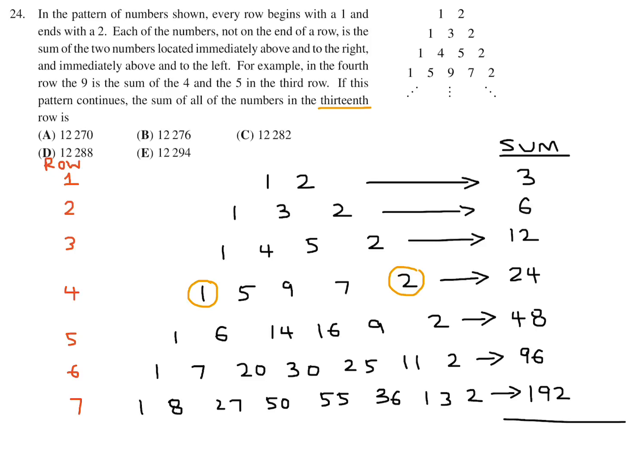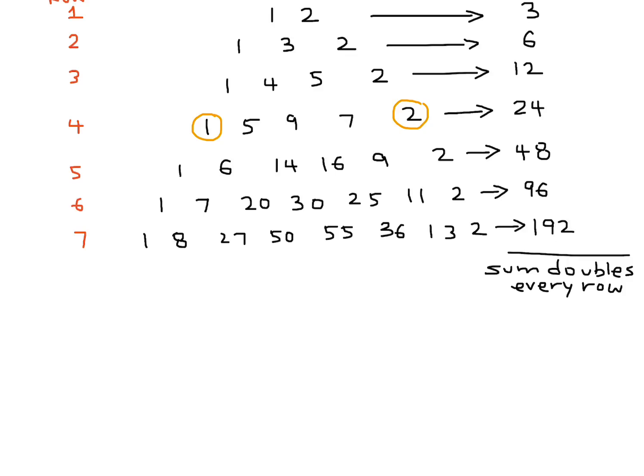Well, you know by now that this sum has a pattern. The sum doubles every row. Correct? So there you go. So without having to write out all the numbers, we can figure out the 13th row. So this is 8, 9, 10, 11, 12, 13. The sum we can figure out. So the sum of the 8th row will be double 192, which is 384.